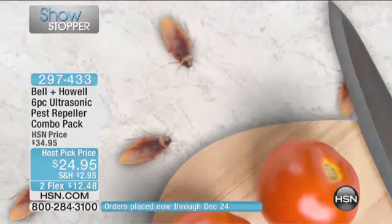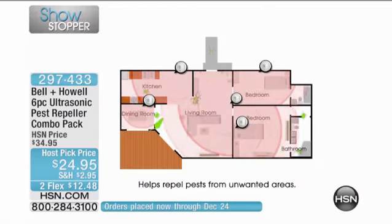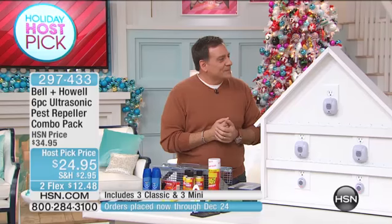If you've got this problem going on in your house, friends, you need these, because these will bounce the ultrasonic sound waves off of every solid surface in the rooms you put them. That means the walls, the doors, and literally blanket the entire area with these ultrasonic sound waves. It gives you what I like to call a force field, kind of like a tiny little cocoon, so that all the pests just want to go away.